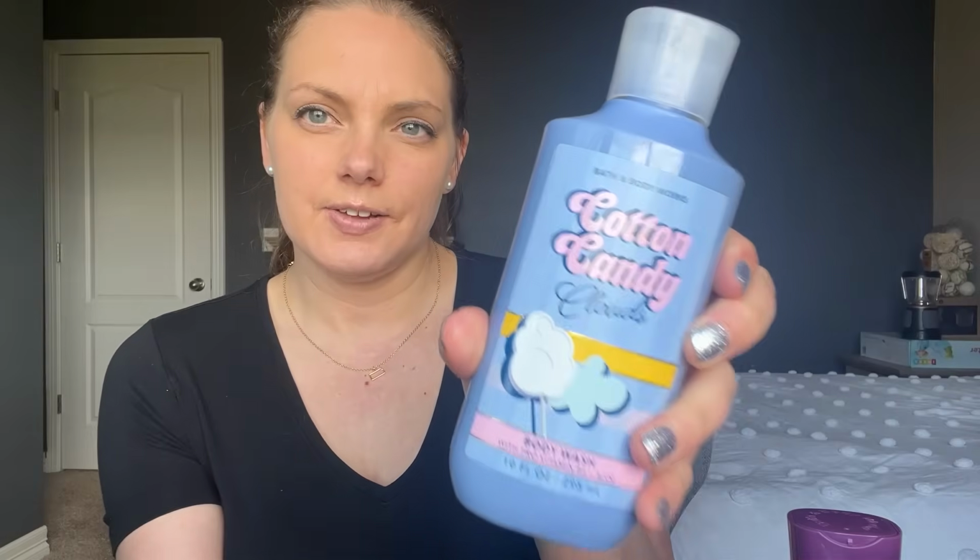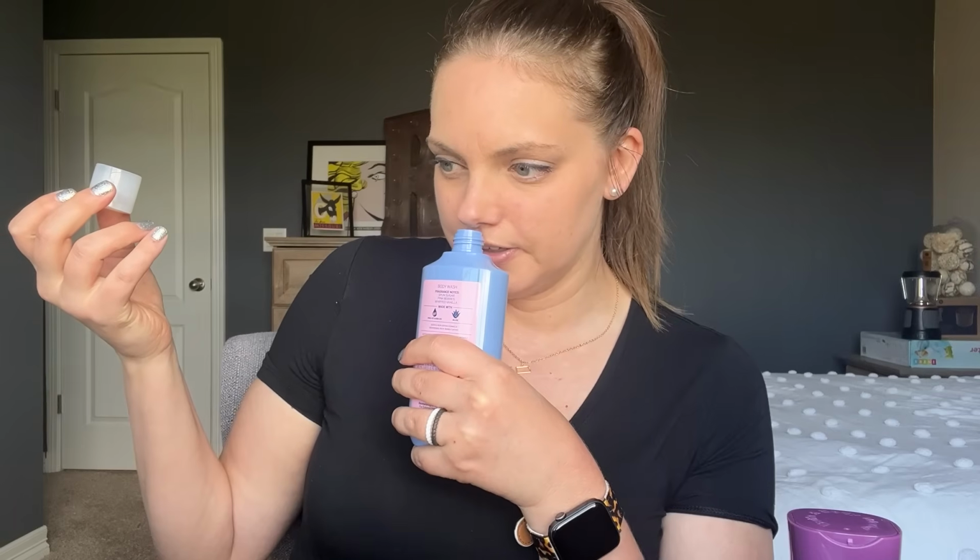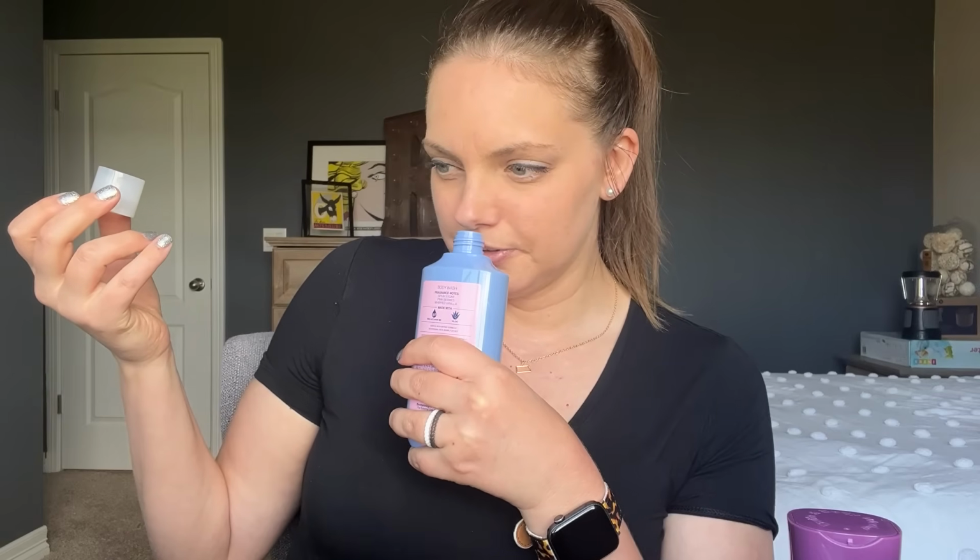So Cotton Candy Clouds, to me, there's nothing wrong with the fragrance. I just feel like it's pretty forgettable. To me it smells almost musky. This does not smell like something I would eat. Definitely not. It smells like just musky fruit. I don't know. Does that sound gross?